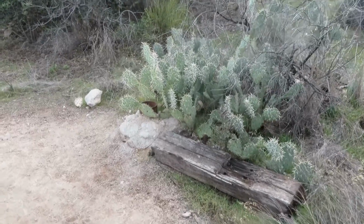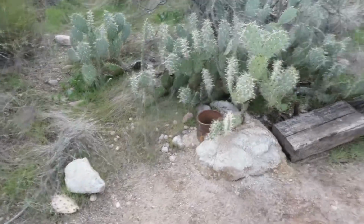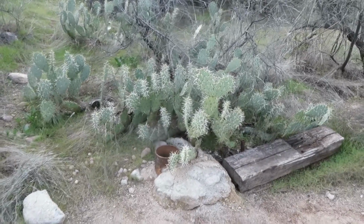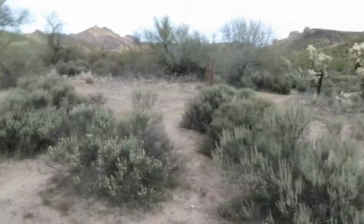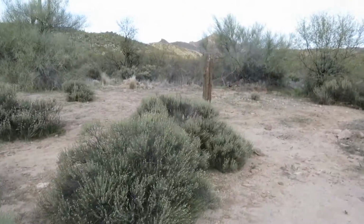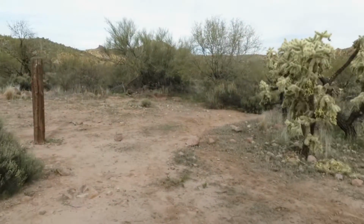This area is the former site of a First Water Ranch, and you can see some remnants of that ranch here. This post here is undoubtedly a further little remnant of First Water Ranch.